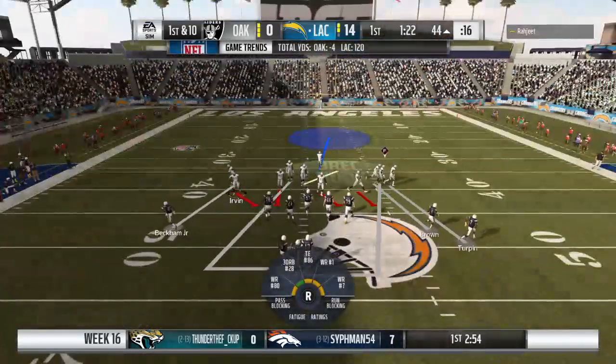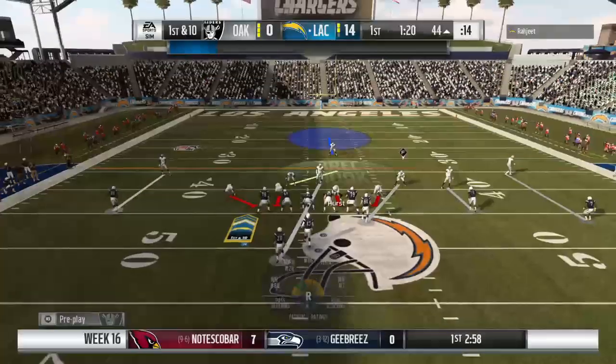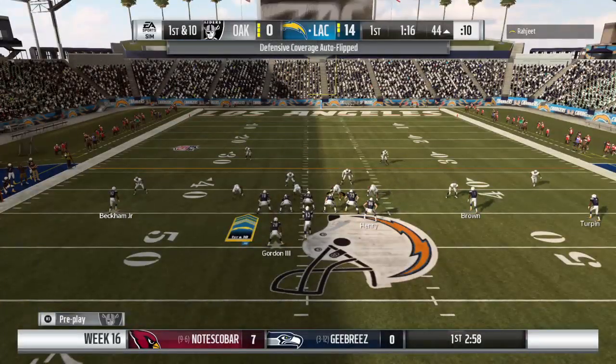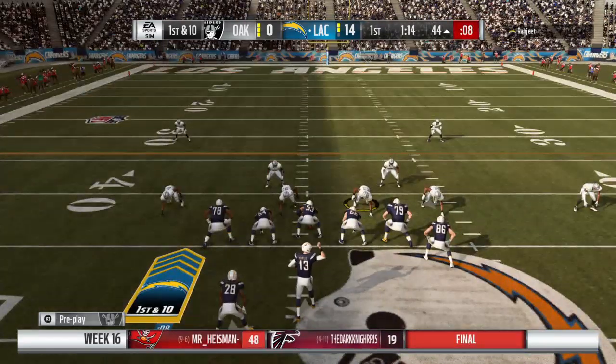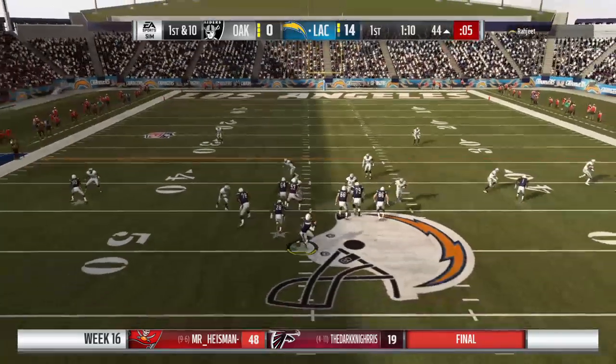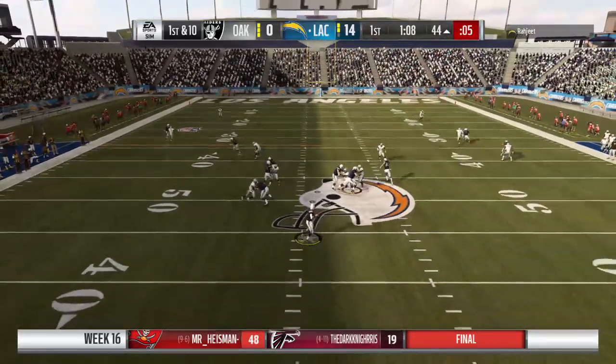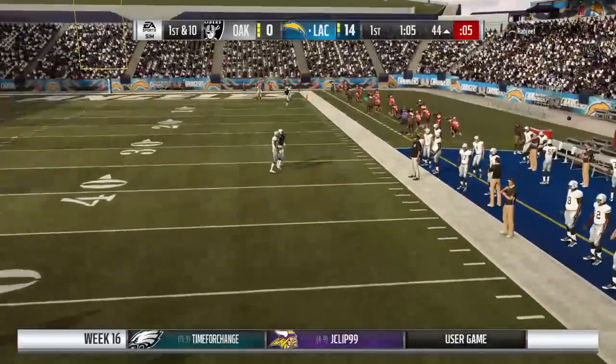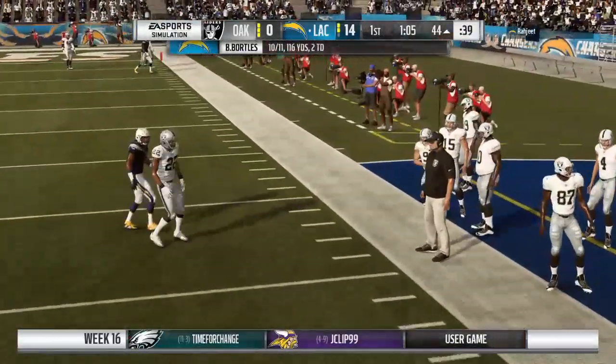Bortles now 10 of 10 to start the game. How about that? As he comes up on a 1st and 10. Spread left. Bunch right. Working from the gun, it's Bortles. Escaping the pressure right. And that's going to be incomplete.